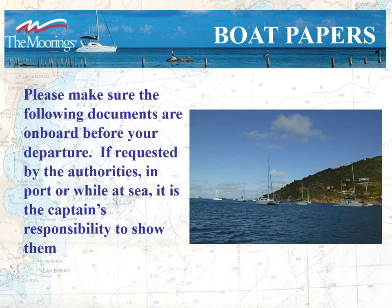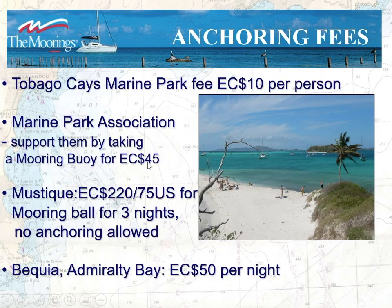Okay, the authorities would like to see the captain, and the boat has to be in that port you're going to clear in customs. It wouldn't be in one port and then you go to another port for checking customs. The port you're in, so if you're in Bequia in Admiralty Bay, that's where you check customs. You can't leave the boat in Friendship Bay and then check customs in Admiralty Bay. The boat has to be in the port that you're going to check in customs.